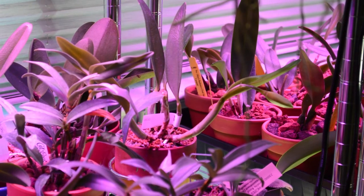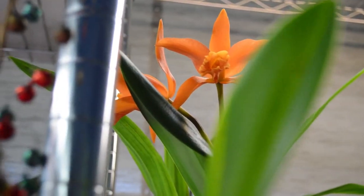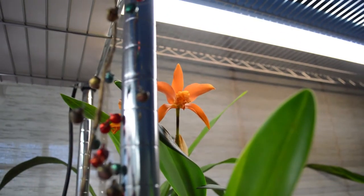I wanted to also show you the Cattleya, the orange one. God, I love that one. Hang on. All right, there she is. The other bloom is facing the other way.